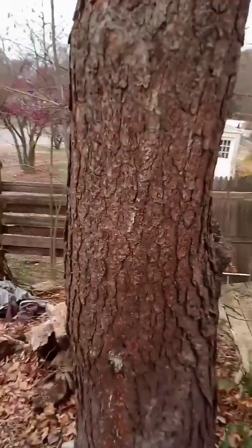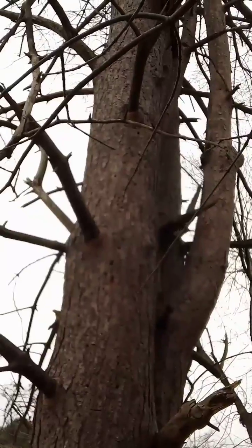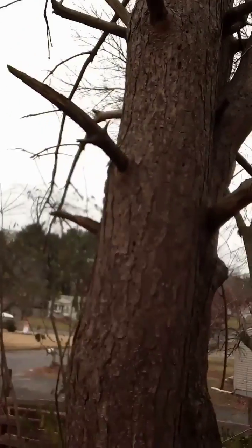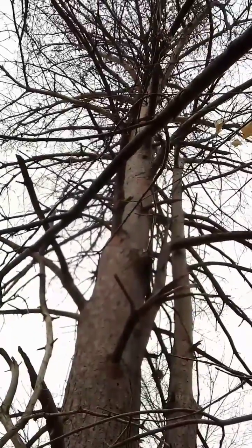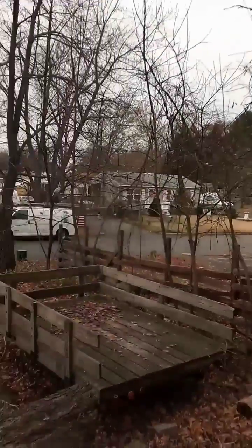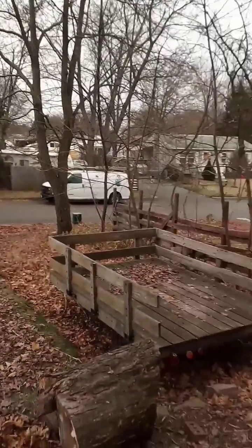Anyways. So you can see here, most of it's dead. I don't know if you can see that in the camera, the background in it. But you can see the dead branches on it all over the place. Gonna cut those off as I climb. And man, this sucker's big. If this came down in a storm, obviously it would be able to hit the neighbor's house or the fence or that neighbor's truck over there. That's how big it is compared to the other trees here.